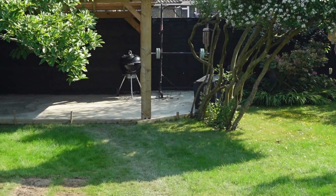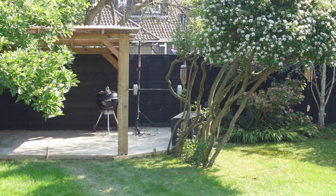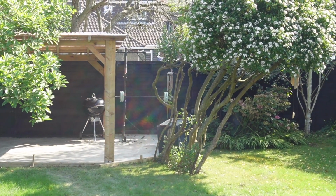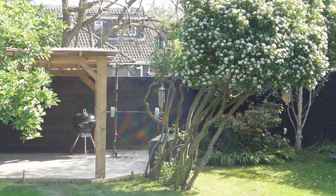I'm just going to turn the camera around and show you what Chris has put there now. It's all set. Wait a second. Can you guys see that he's put his gym equipment down there? That is not the place for his gym equipment. Maybe during the winter months it can go there, and then in the summer we'll have a little switch around when we actually use that area.